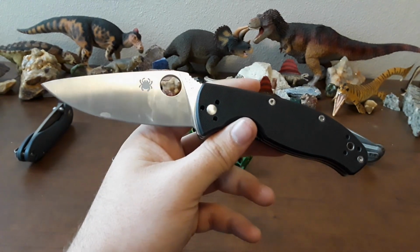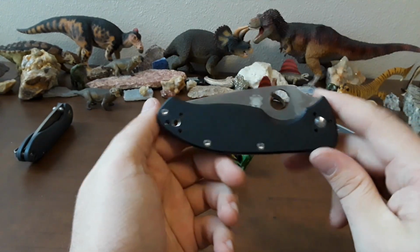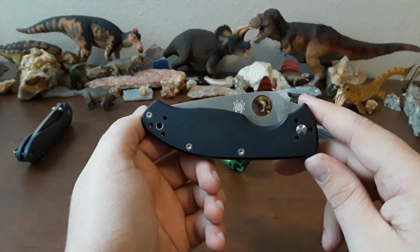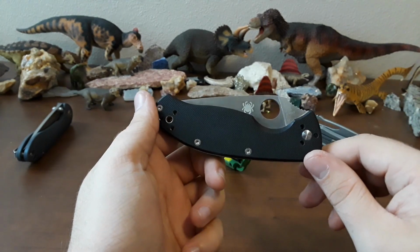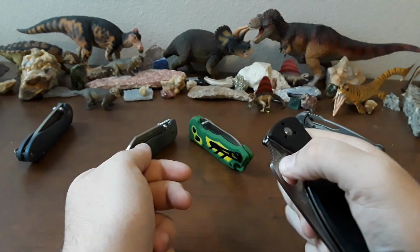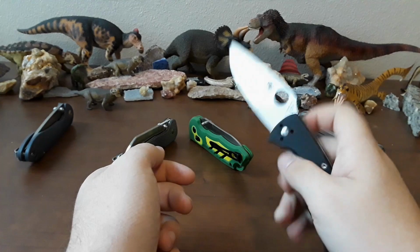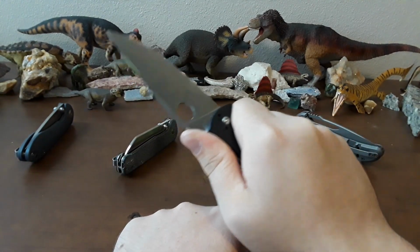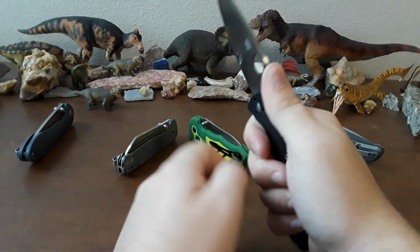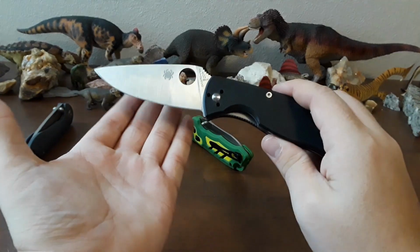Why? Because of the build quality. This knife is built much better than a lot of other knives, it's built better than gas station knives. Would I like to see it less expensive? Yes. Do I think it's overpriced? Yes. Do I think it's a good knife, though? Yes, I do. I think the Spyderco Tenacious is a fantastic knife and definitely deserves a look.